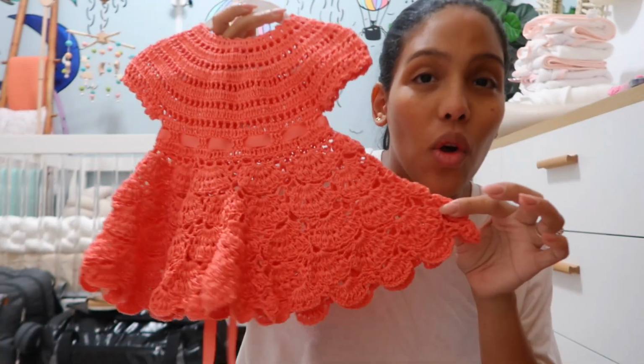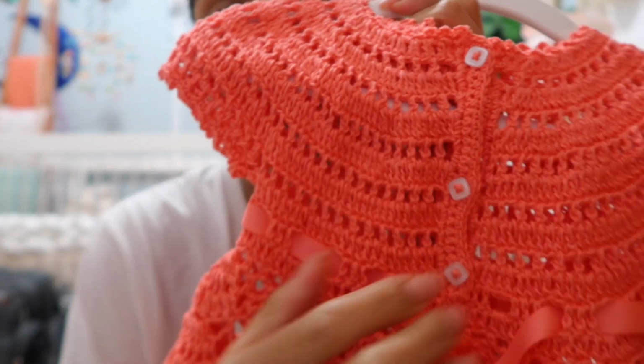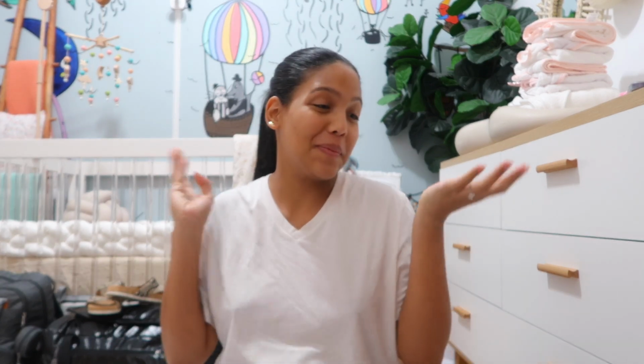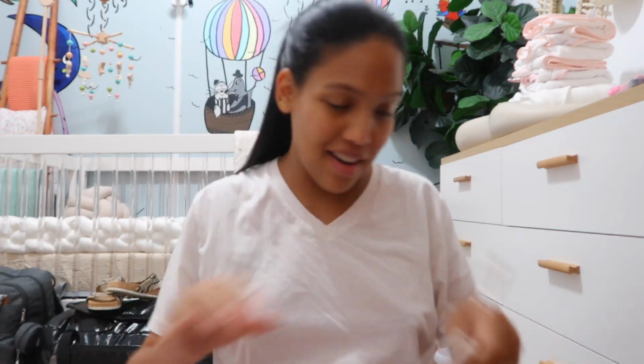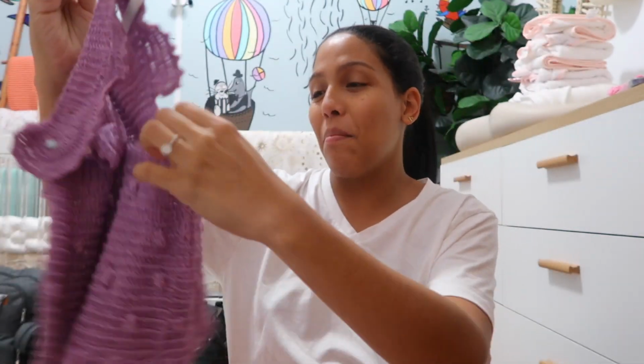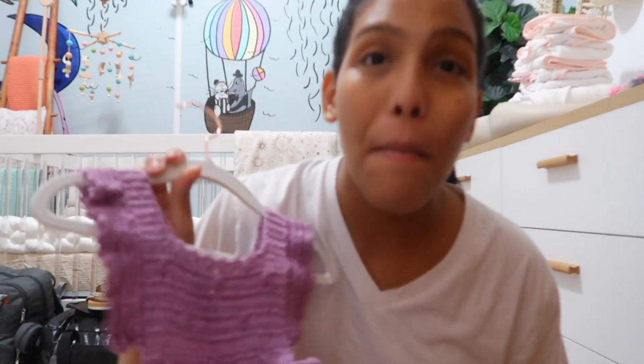This is a whole dress. My mom made this. Look, she even put the buttons and a little tie. I told her she should make a business out of it, but she said, no, this is only for my babies. So, okay, mom. Okay, I got you. Look at this one. This is like the most beautiful thing I've ever seen in my life. My mom made it.